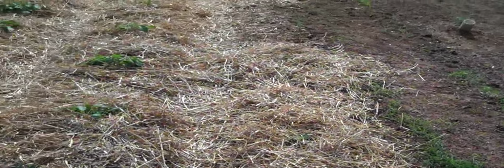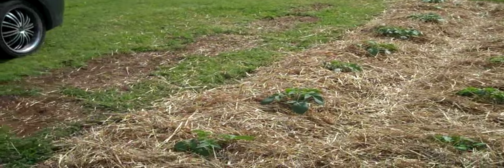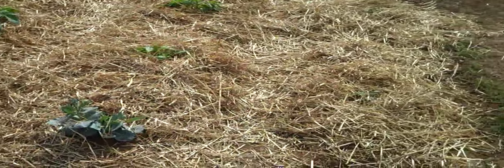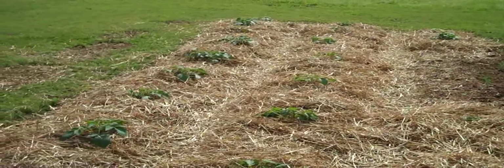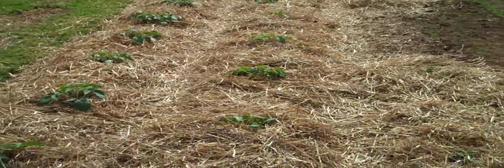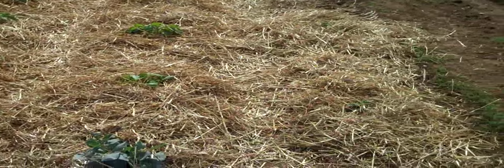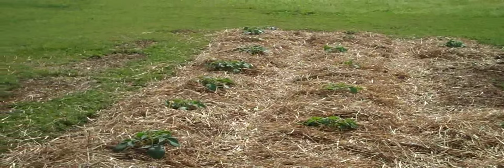Well, there it is, all covered up. I'll take the hose now and wet it all down, and it'll pack down. In a couple of days, it'll probably pack down even further, and when it does, I'll add more straw to it. That's all there is to it. Not only will it keep the ground moist for the potatoes, but it will keep the sun from turning potatoes green. Green potatoes can be toxic. You don't want any green potatoes or any part of the potato that's green.